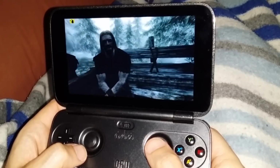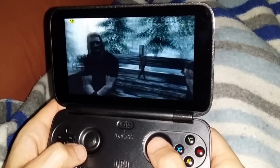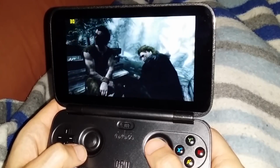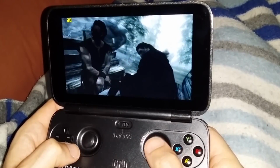Now, if you were to compare this to the Switch, for what we're expecting the Switch to be, this device is good, but it is less powerful than the Switch by a decent margin, from what we're expecting it to be. This device is right around what a Wii U's power is supposed to be.